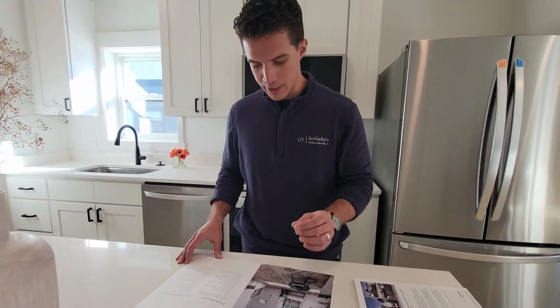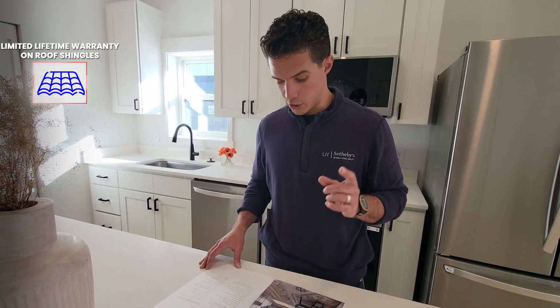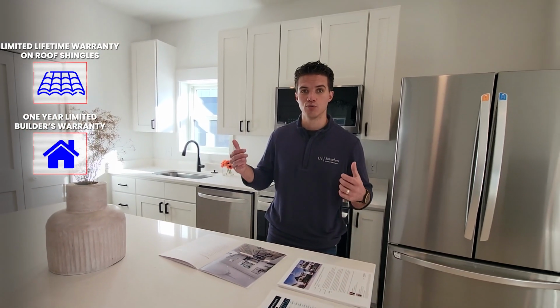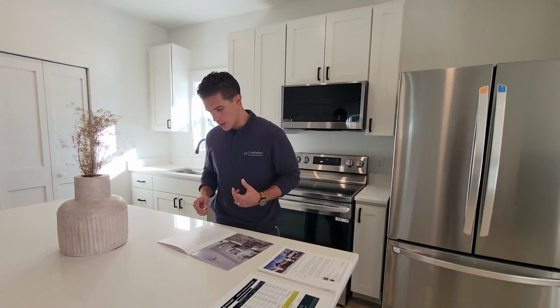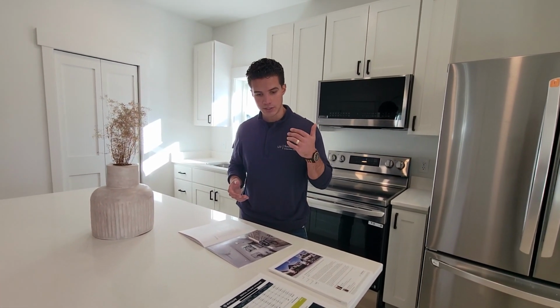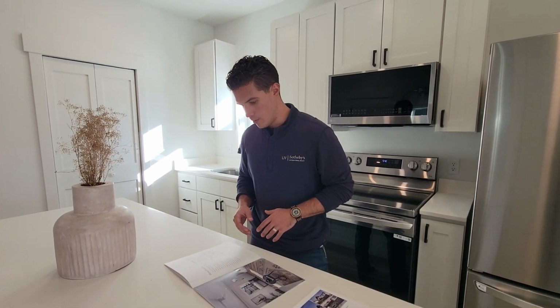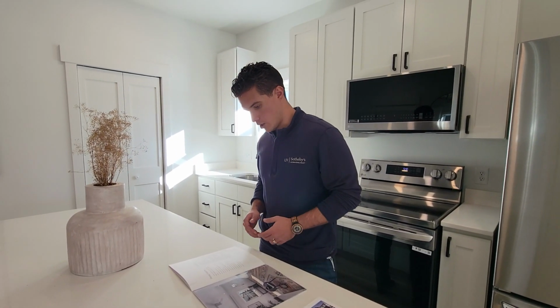We have a limited lifetime warranty on the roof shingles. We have a 1-year limited builder's warranty, which is great, but the community features are really what makes this place stand out. Short-term rentals are allowed, as I mentioned. 70,000 gross rentals is what's estimated on this Harvard home. It's a pet-friendly community, so bring your doggos along.